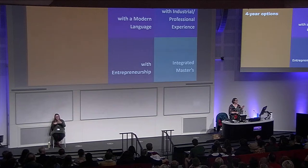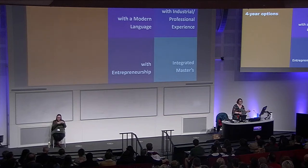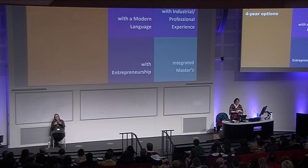Then you come back and finish your degree. Now, these two options, because you have to do certain units in first and second year, you can't switch on and off. You can't switch on to the entrepreneurship degree or the language degree. You have to come wanting to do those kind of degrees. We can switch you off them, but you can't switch to them. Okay.